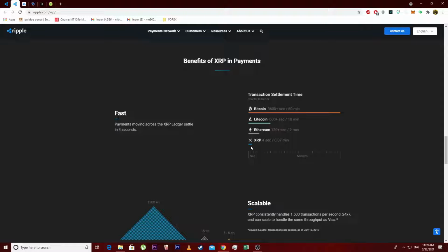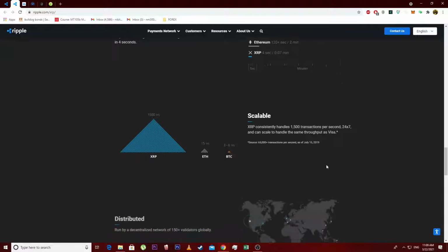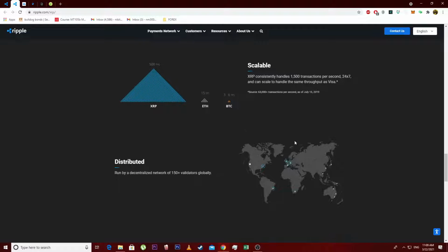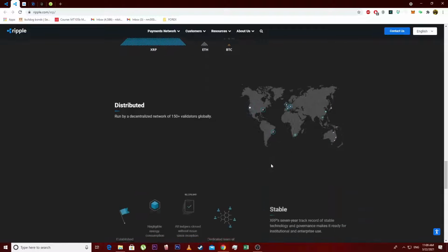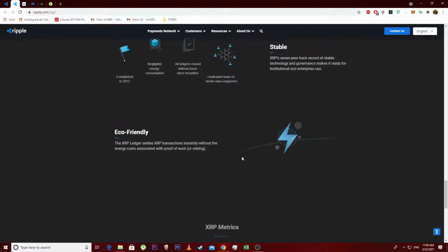Why is Ripple better than Bitcoin, Litecoin, Ethereum, the 3 dinosaurs of cryptocurrencies? Okay, we get it. Everything is better than them. However, a 4-second transaction time is not bad at all. It's very scalable, 1,500 transactions per second, on par with Visa with the throughput. So it's run by a network of 150 plus validators globally. It has great stability. It's eco-friendly.